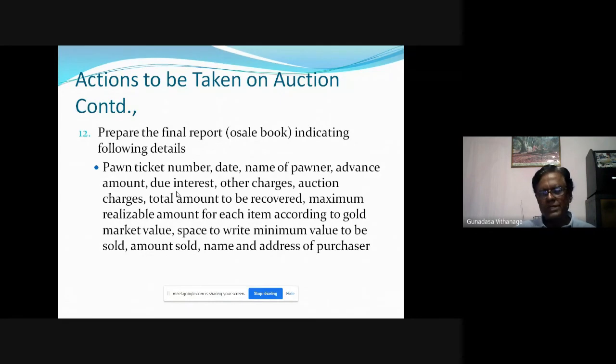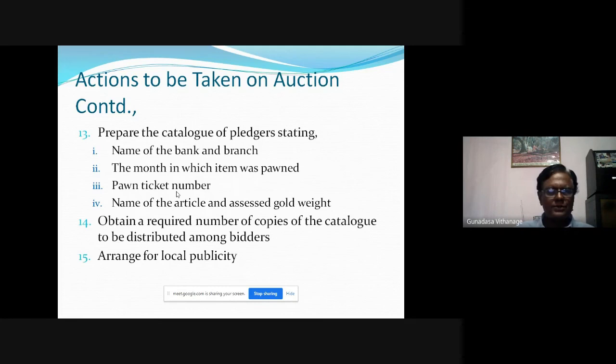Check whether the weight recorded is correct. Check whether the current rate given is closer to the correct one. If something went wrong, prepare it according to the actual ones. Therefore, we can realize the required amount from the auction without any difficulty.